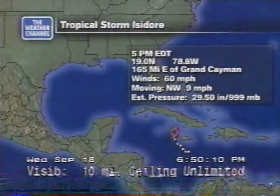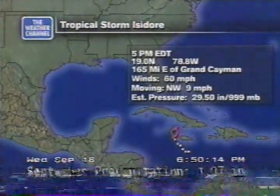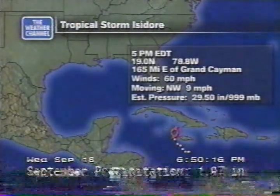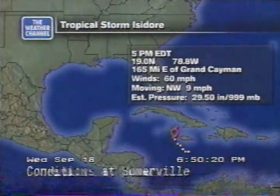That's primarily in the eastern sector, the southeastern sector of the circulation. It's about 160 miles east of Grand Cayman Island. It's past Jamaica. You can see the circulation there on the screen in the island of Jamaica.